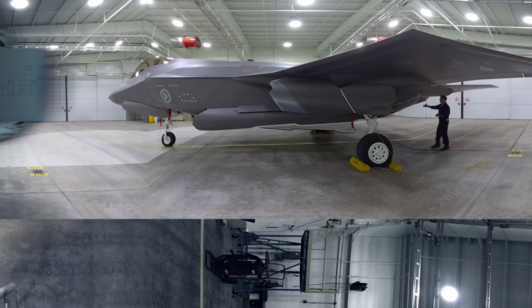Taking a step back here, we have the IPP, or Integrated Power Package. It's similar to an APU or auxiliary power unit that you would have on your fourth gen fighters. However, it is completely automated. So from the time that the pilot turns it on, it's run by the vehicle management computers, the VMCs. When the pilot first turns it on, it will provide electric power to start the engine.